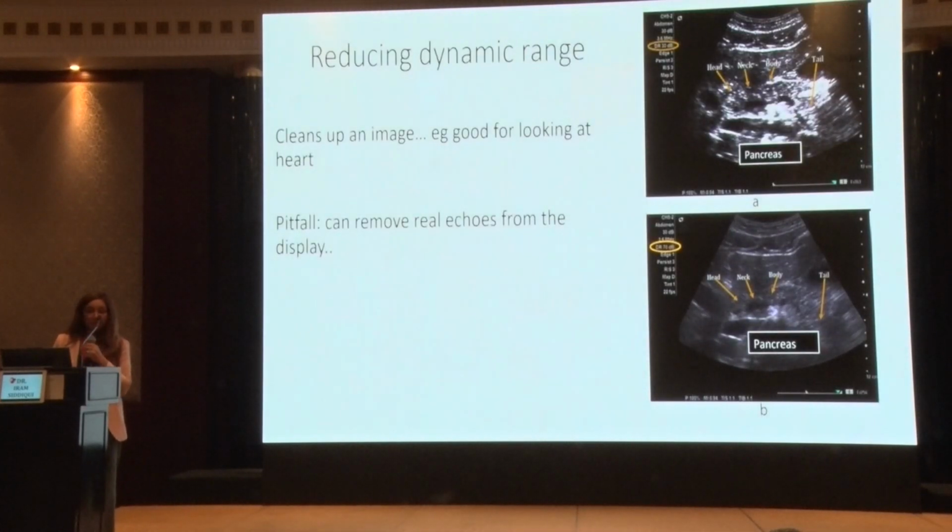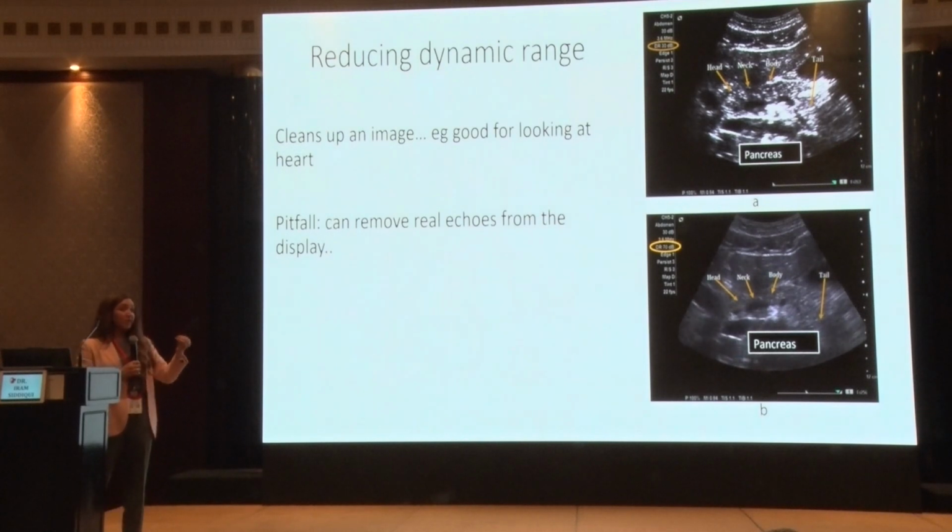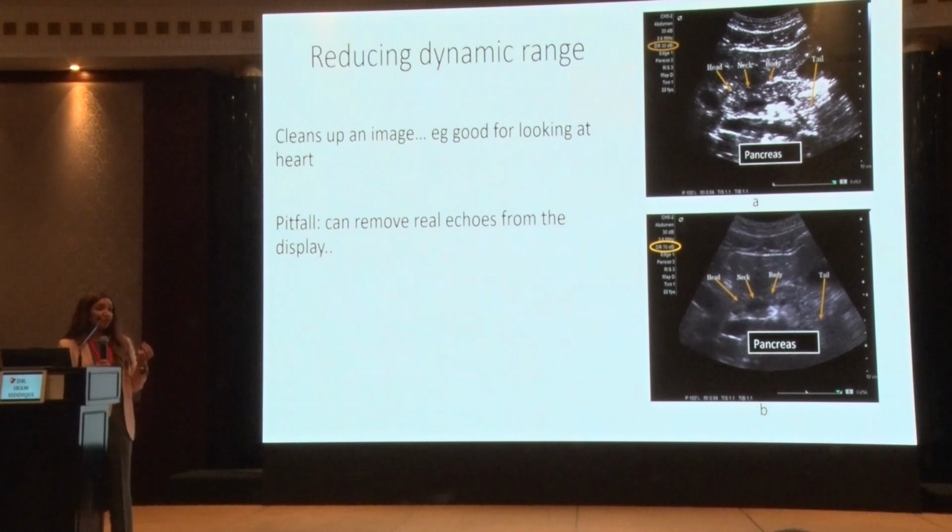Reducing the dynamic range cleans up your image, so it's especially good for looking at hearts. The pitfall is it can remove real echoes from the display, especially for kidneys and liver, where you want to see minor echoes or calcifications or blood vessels. That will disappear.